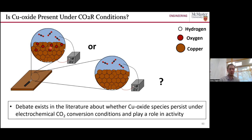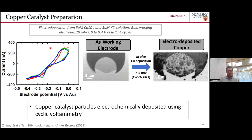And so we looked at STXM as a beautiful way of being able to probe this. Do copper oxide species exist under reaction conditions? And if they do exist, where do they exist in the catalyst, or why might they exist? So Chunyang set into the lab, electrodepositing copper onto the working electrode of these STXM chips. He did that just by doing some cyclic voltammetry. Here I show an image of just a blank gold electrode, and then after the in situ copper deposition, you can see copper particles decorated all over the surface that we use as our electrode for in situ STXM measurements.